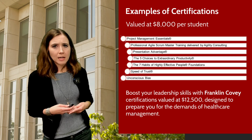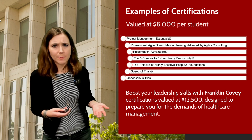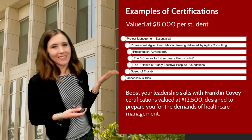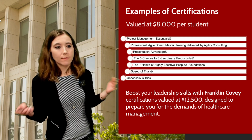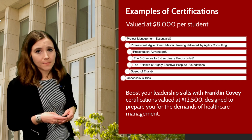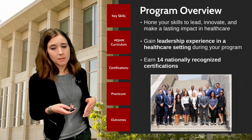So learning about different topics, of course, such as project management, so critical in healthcare, but also topics like unconscious bias and speed of trust, 7 Habits of Highly Effective People you've probably heard of. So it's also important to note that you can really focus on honing your leadership skills with the Franklin Covey certifications. Those are included as part of what I'll talk about momentarily, the practicum experience.